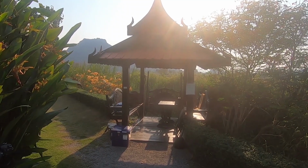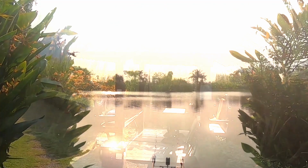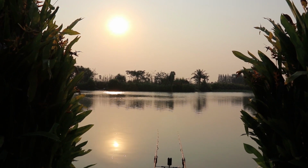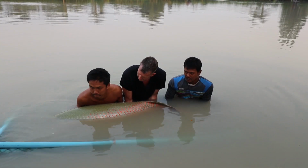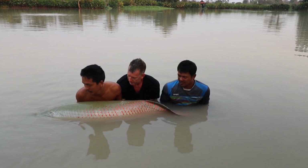The day's fishing was almost over. I'd packed up my camera and most of my gear when suddenly I had a savage take on one of my rods. After a hard fight that lasted almost 20 minutes, the gilly finally slipped the cage under a fish that wasn't just a brand new species for me, but a personal best, biggest fish I'd ever landed.